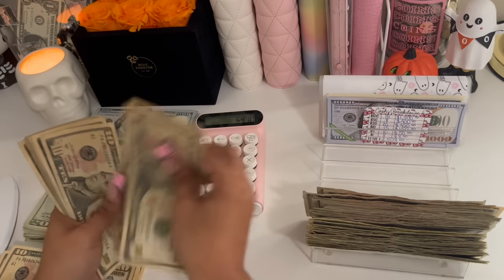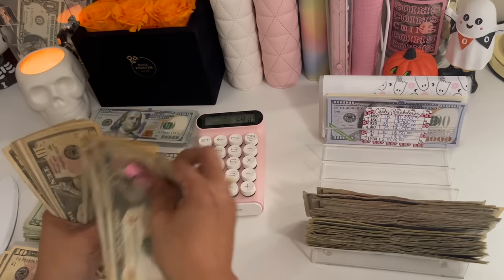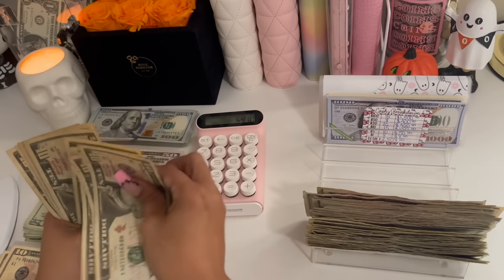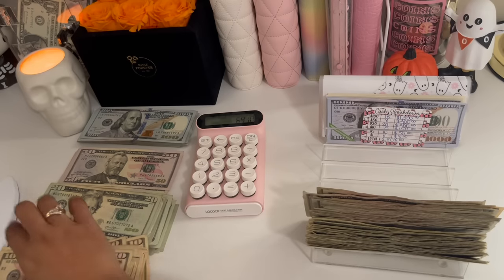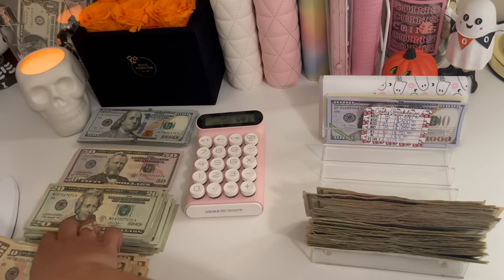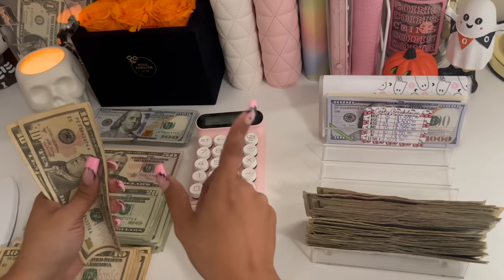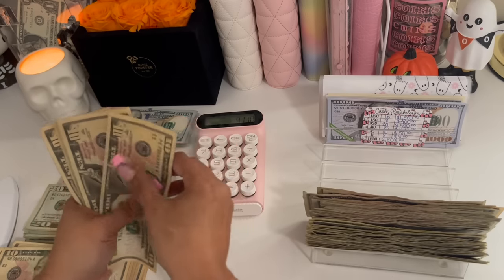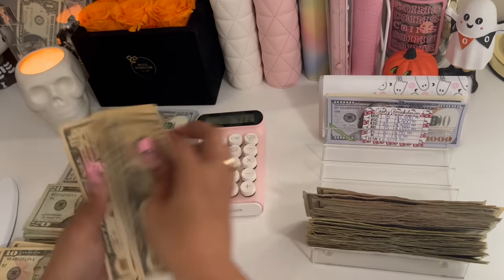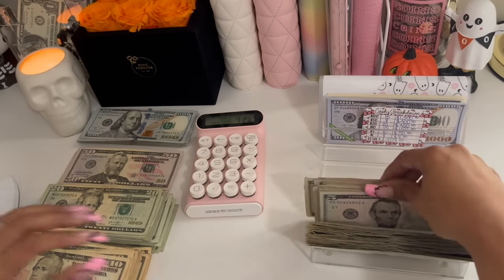10, 20, 30, 40, 50, 60, 70, 80, 90, 100, and another. So that is another 200. So we're at $7,110. 10, 20, 30, 40, 50, and 60. Okay.